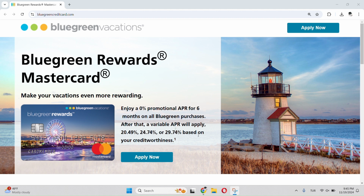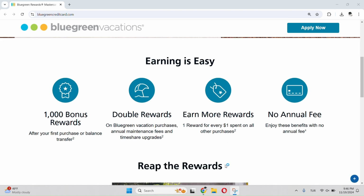The Bluegreen Rewards Mastercard is a card type that allows you to earn points as you shop. Moreover, it has no annual fee. You earn 1 point for every dollar you spend. You can use these points freely on your travels at partner businesses or for other purchases.